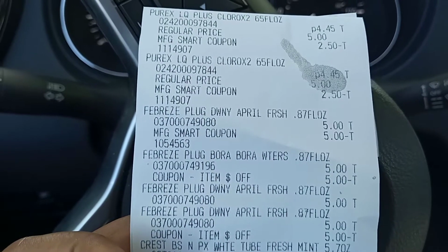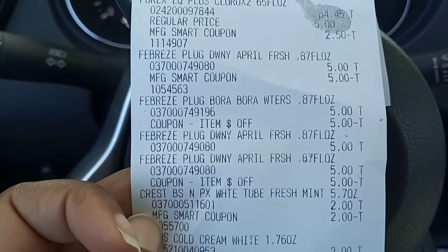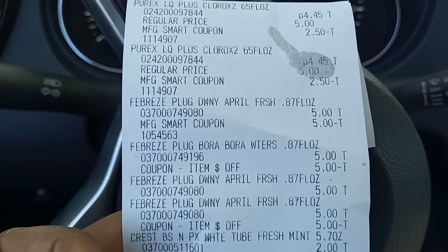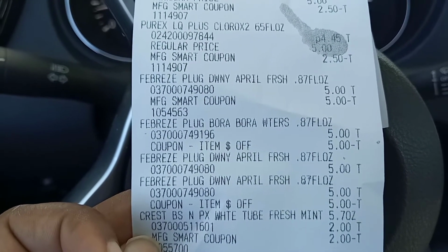Then the Febreze plug-in, the $5. Febreze plug-in again at $5. Febreze plug-in again at $5. Febreze plug-in again at $5. So if you see there, the -5, that's the coupons. That's the paper coupon. That's the digital coupon, the second one. And then you see there a third time.